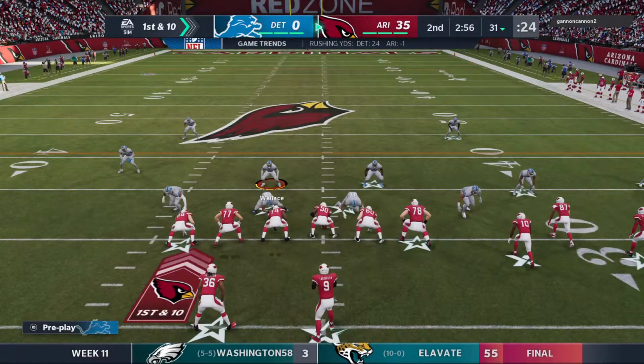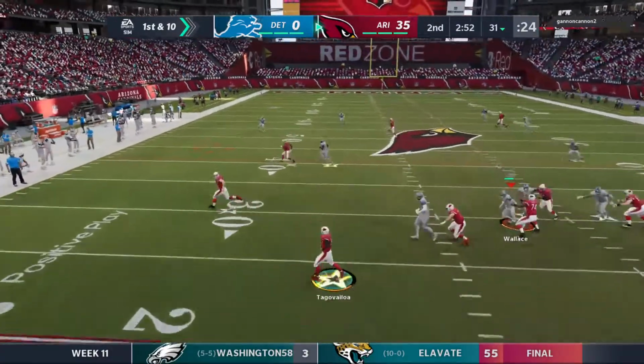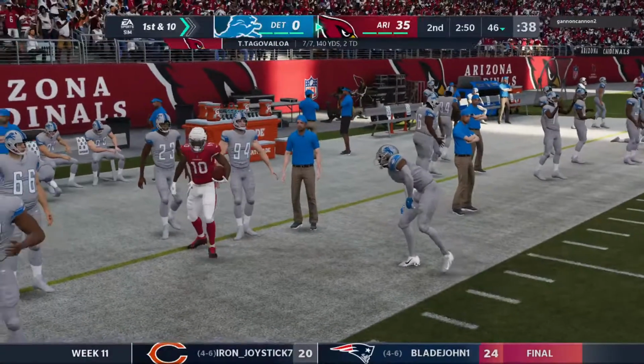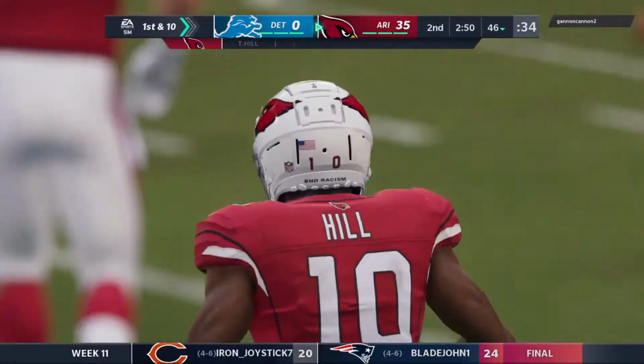And while I'm not big on speeches and guys jumping up and down, they might need their team leader on defense to get in their face right now and light a fire under these guys. They got to start playing better assignment football and start getting guys on the ground. 15 yards that time, and the Cardinals move the chains.